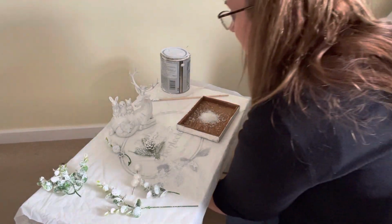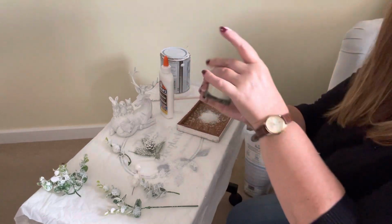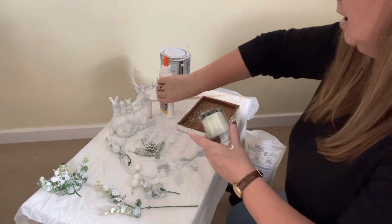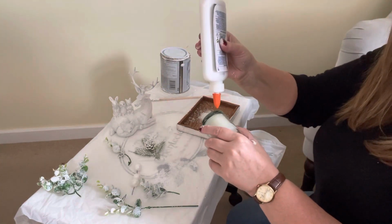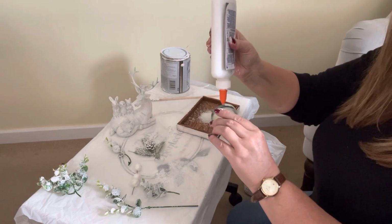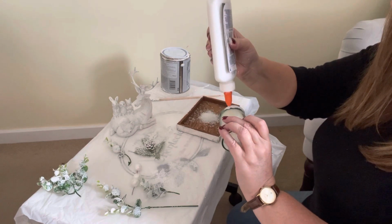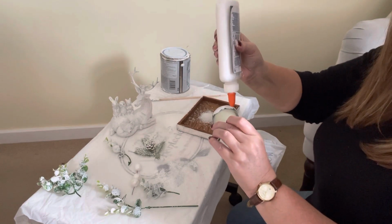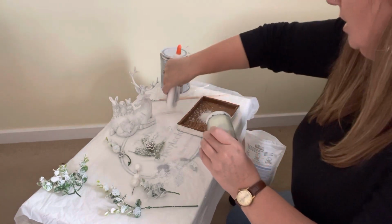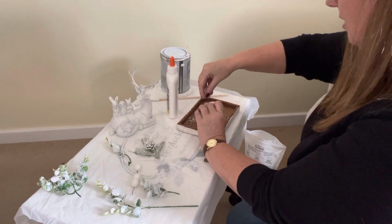So I'm going to start off with the small little candle holder here. I'm going to put some glue around the bottom part of the candle holder. I got this type so I can have a little bit more control of how much glue I put on and just do an area at a time. As you can see, I'm just putting some glue in an area, and then I'm going to pour on top the Epsom salts.